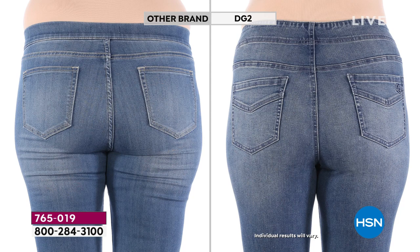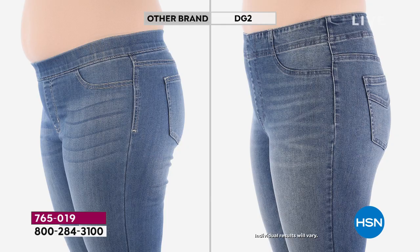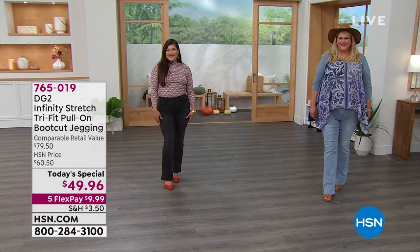Why? It's not the amount. Oh, look at the derriere on the right, the DG2 girl. And that is actually the same person. Just what a jean that can really figure out who you are can do for you. I'm definitely wanting to be the DG2 girl, not the other brand girl.